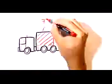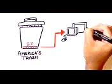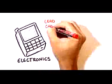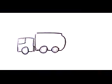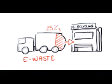75% of e-waste in America is sent to domestic landfills. Although representing only 2% of America's trash, e-waste is 70% of our hazardous waste. Lead, cadmium, mercury, and brominated flame retardants are all common in electronics and can cause serious health problems. The remaining 25% of American-generated e-waste is handed to electronics recyclers.